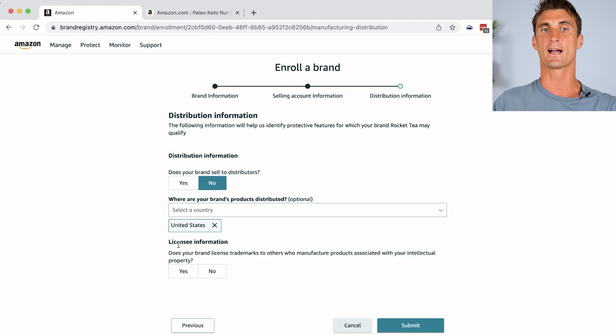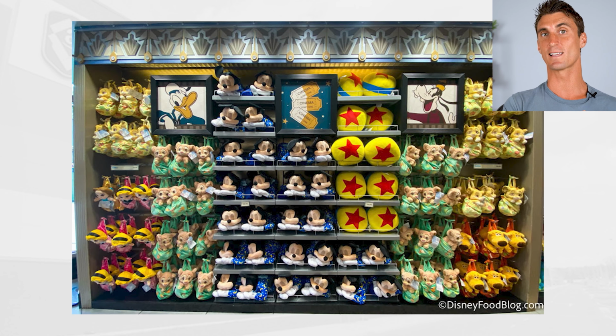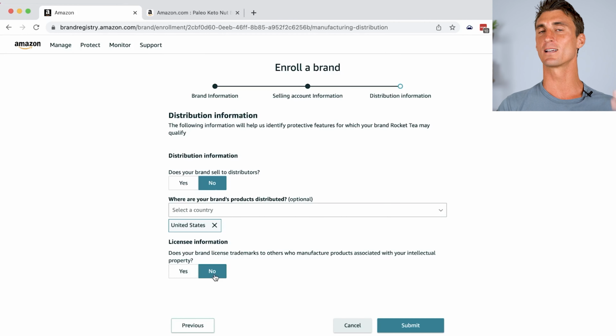And then the last question it asks is license information. Does your brand license trademarks to others who manufacture products associated with your intellectual property? In our case, it's no. The only people that are making our product are us. Now, on the other hand, if you're a company like Disney who licenses out their trademarks, you would select yes. But for most of the people watching this video, the answer is going to be no. If for any reason you have gone through the contract and you've sold the licensing rights to your product, of course, you'll just select yes, and it's a little bit different of a process. But now that we're done, we're going to go ahead and click submit.